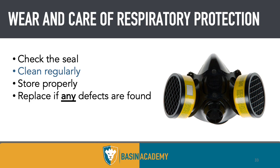We want to make sure we clean it regularly with antibacterial non-alcohol wipes, because the alcohol wipes will actually break down the rubber components of this equipment. We want to make sure we store it properly in a dry area where it's not getting chemicals and moisture and gunk and bacteria in there. And then if something's wrong, we want to replace the whole unit or the failed part of the unit immediately, before we go to work.